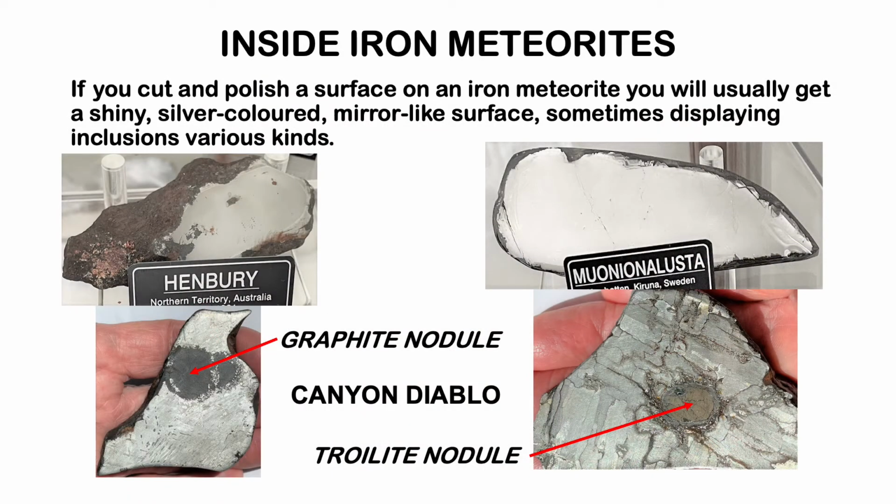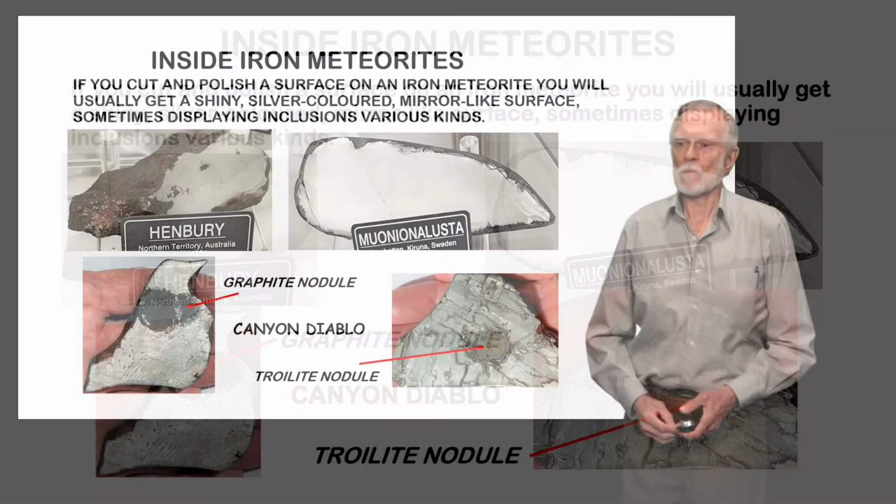But it's inside the meteorite that really is the most interesting part. If you cut and polish an iron meteorite, they will look like those two on the top. Two different meteorites, one from Australia, one from Sweden, and you get this nice, shiny, metallic surface. In some cases, you can polish them up enough you could use them as a mirror.